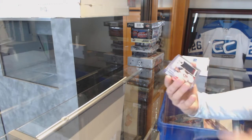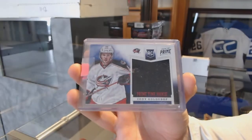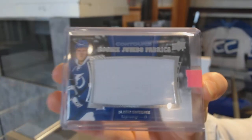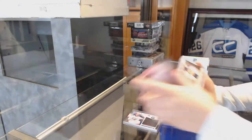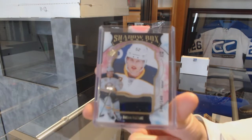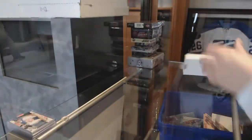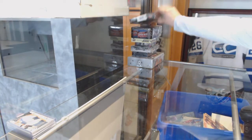We've got a primetime rookie jersey number to 99 for the Columbus Blue Jackets, Cody Glass. For the Tampa Bay Lightning, Slater Koekkoek. And we've got a Shadow Box rookie jersey, number to 149 for the Buffalo Sabres, Hudson Fasching. Alrighty. Moving on to the MVP.